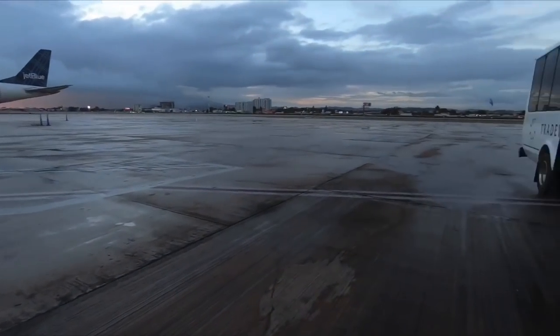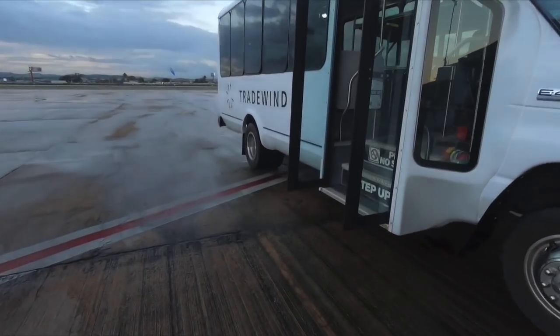Tradewind is a fixed base operator and bypasses normal airport security and simply does a private check before going onto the tarmac.